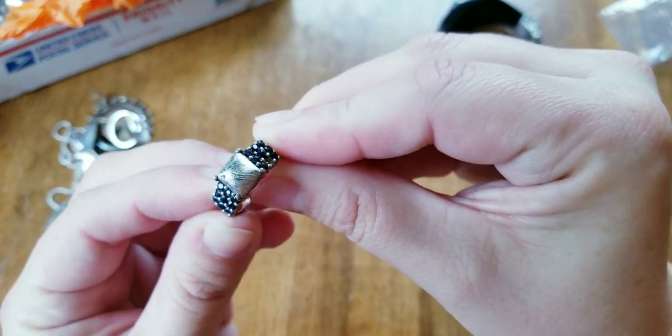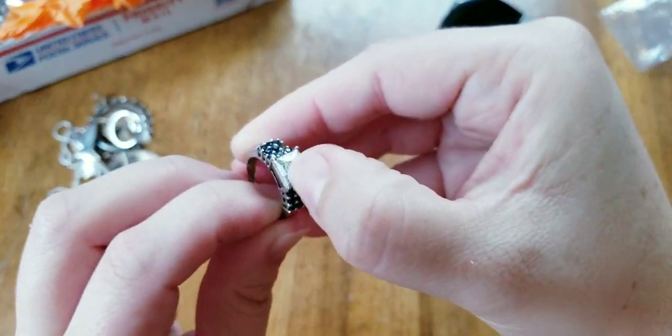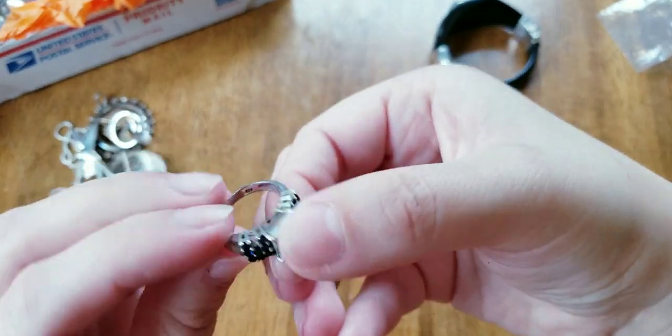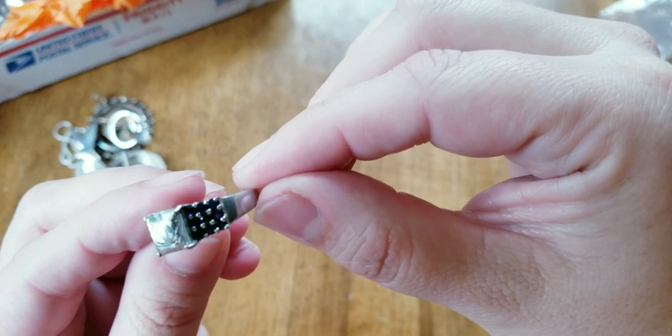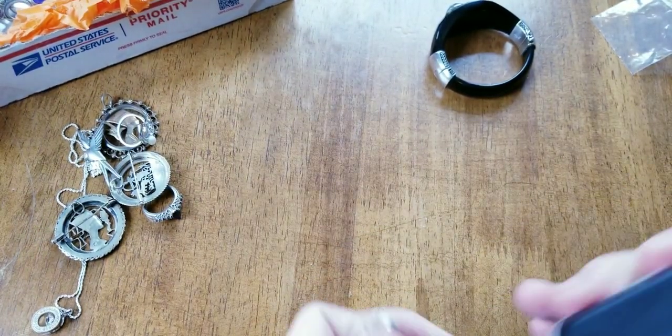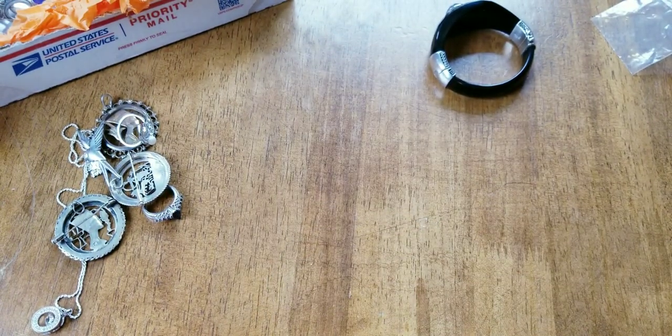Here I have a ring. It looks like the foiling is lifting. Huh, is it marked? It is marked 925. What does this say inside? You guys, I'm so excited. Like, I haven't done a video like this in a while.